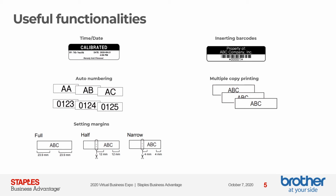Moving on to auto numbering, it's a very interesting feature. It's very useful for anyone who's looking to print labels with a serial number on them. And the basic idea is you don't have to do it manually. There's a function which is going to help you save on time, but also reduce any input errors that may occur during this process. After that, if you want to print multiple copies, there is usually also a function right before printing your first label, which is going to ask you how many copies you actually need, and you can specify that number right before printing your first label.